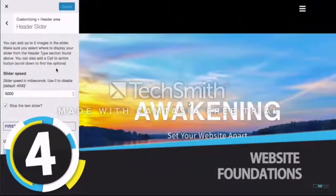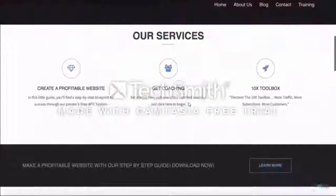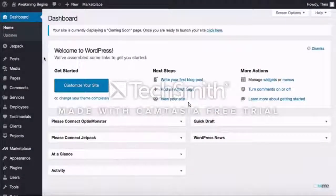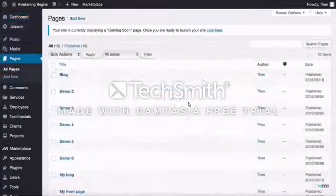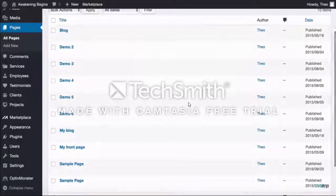Website foundations. So the first thing we want to do is create our homepage, which is going to be the very first page people land on when they visit your site. So to start, head to your Pages on the toolbar and then click on All Pages. You'll notice you have quite a few pages already created, and this is because of the demo content that we just downloaded. It's added some pages for you by default.